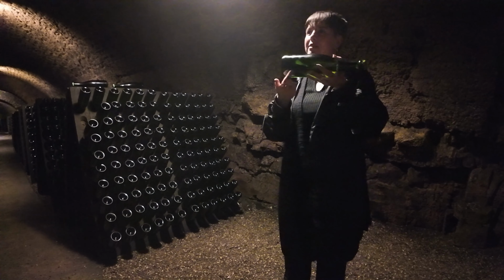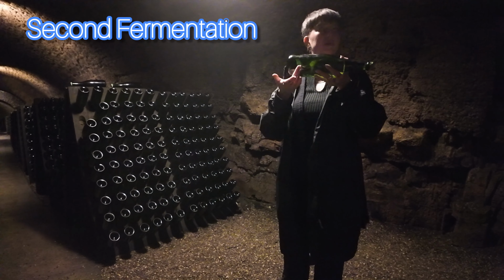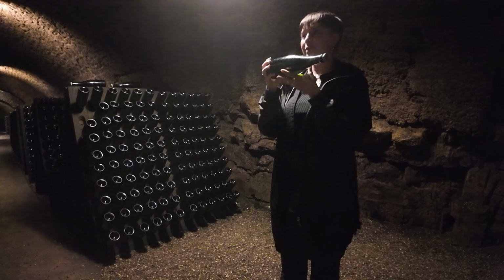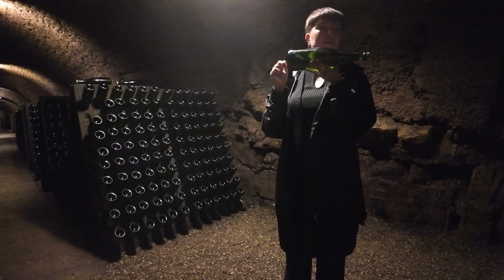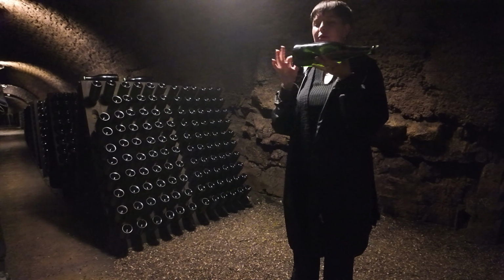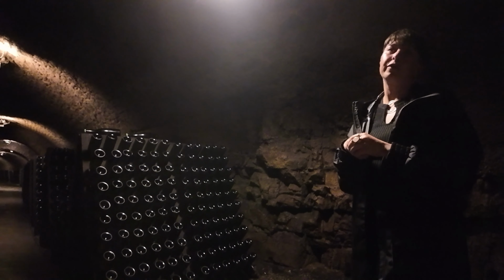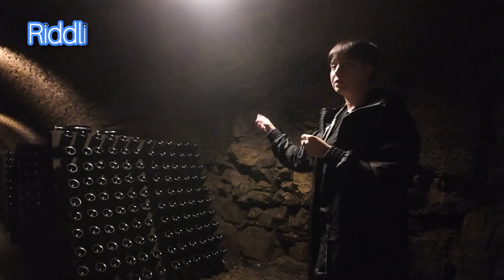So, yeast eats the sugar, transforms it into alcohol, we know the story already, but also we produce CO2. And this time, it does not get out, it stays in the bottle. The bottle does not explode, because this technology of the bottle as we know today was also developed by the English. What did the French do, you might ask? I don't know. Alright, after 24 months of napping, it's time to wake them up, and we put them on the riddling racks that you see here.